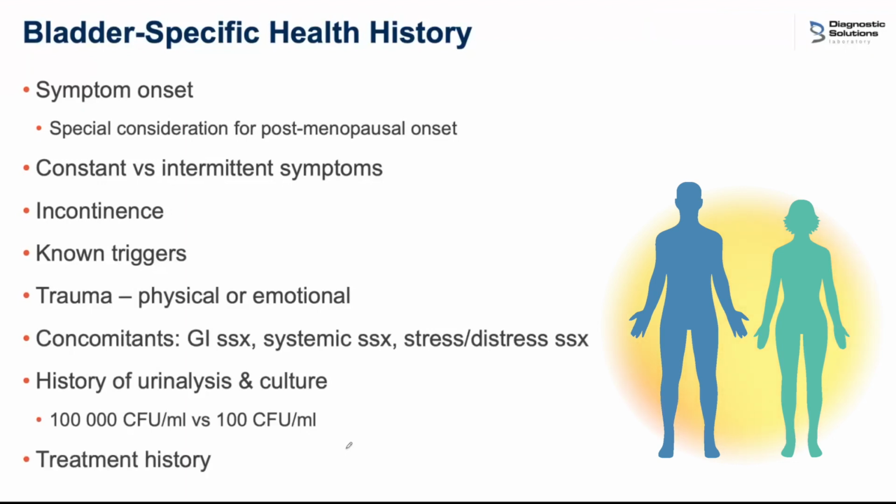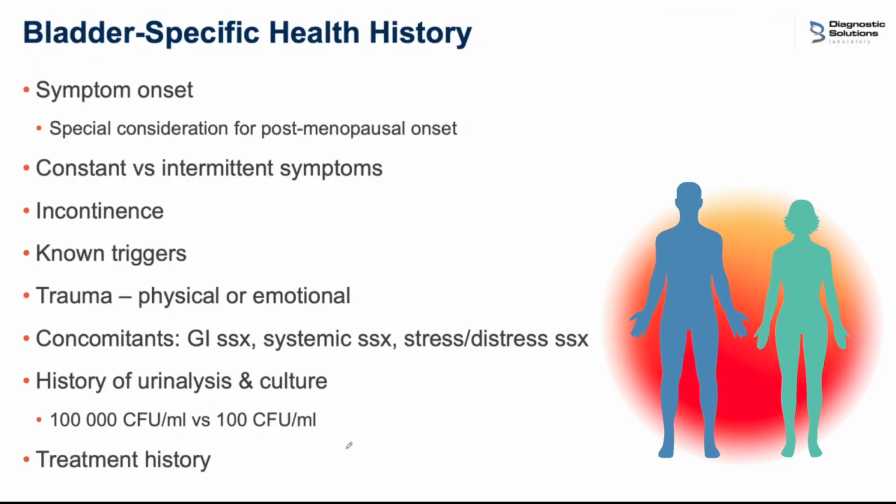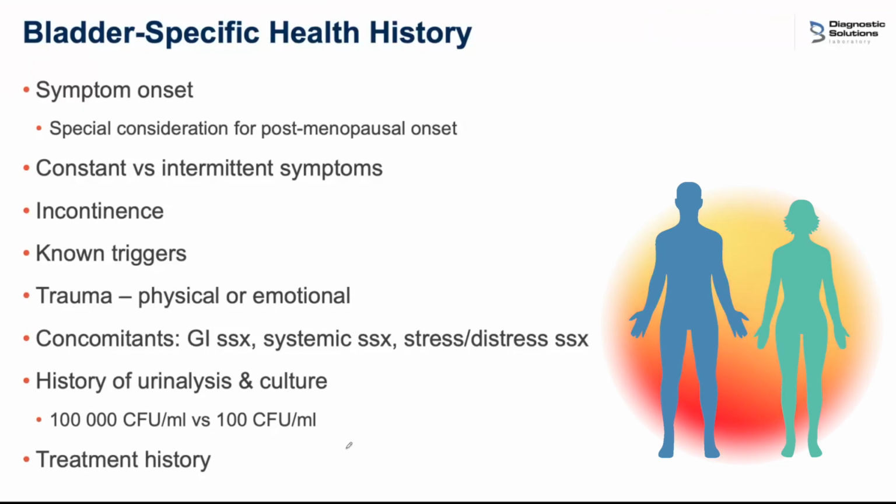Next, I want to know what my patient has tried in the past. Have they been given multiple courses of antibiotics? If so, which ones? What was the response? Were there any reactions? Have they been given a reasonable treatment for IC/BPS or OAB or another chronic urinary condition? If they've already been on a protocol for these conditions, I want to know exactly what's been tried so I can modify our approach going forward.